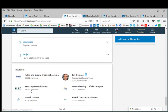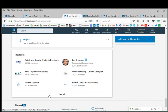And then finally, interests. So these could be people that you're following. It could be groups you belong to, and this changes all the time.